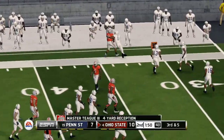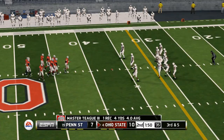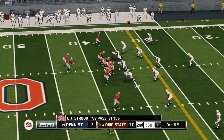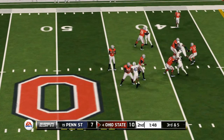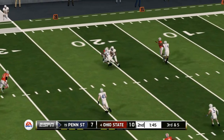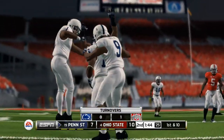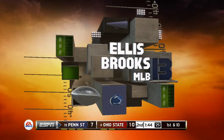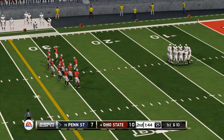Zips it to the back, and they push him out to the 37-yard line. And this is the 9th play of the current drive. That'll make it 3rd and 5. Passes in and it's picked out of the sky. It looked like the pass was sailing out of reach, but he just climbed the ladder and made a spectacular interception.